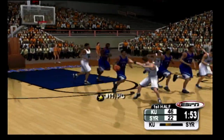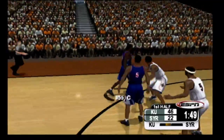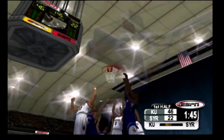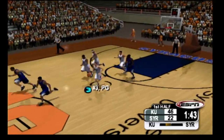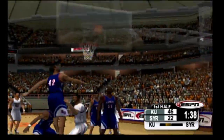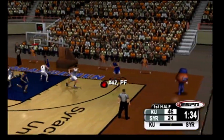55 grabs the defensive rebound. Mike, that's the way you box out and go after a rebound with both hands. He got that rebound in a crowd. That's toughness. 5 misses from 16. They push it up the court. 42 finally ends the drought with that bucket.